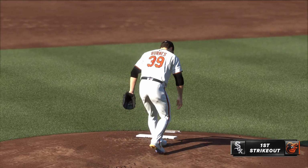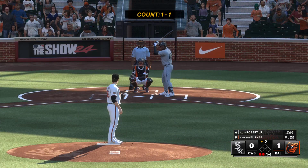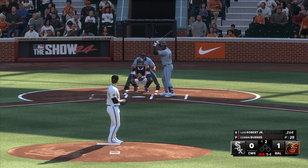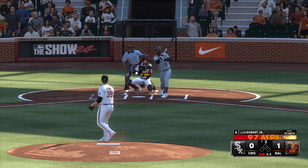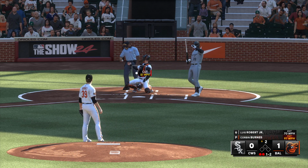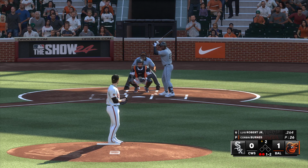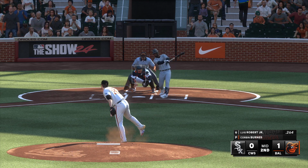Man, he had a stanky leg on that one right there. That curveball just locked him up. And now it's Luis Robert. Kicks and fires. So a foul ball makes it 1-2. You have a catcher that can throw like that, a pitcher doesn't have to worry as much about the slide step. He can keep his mechanics intact.